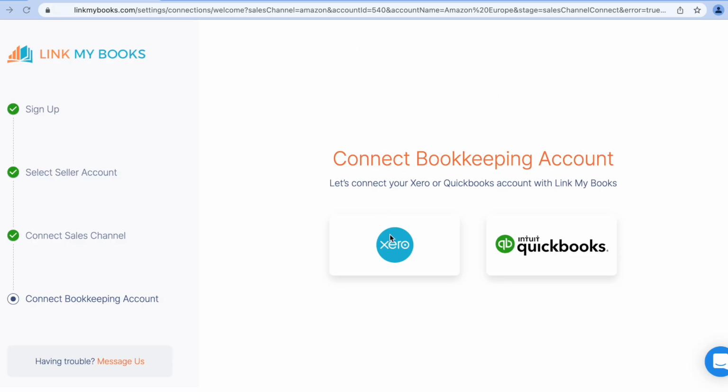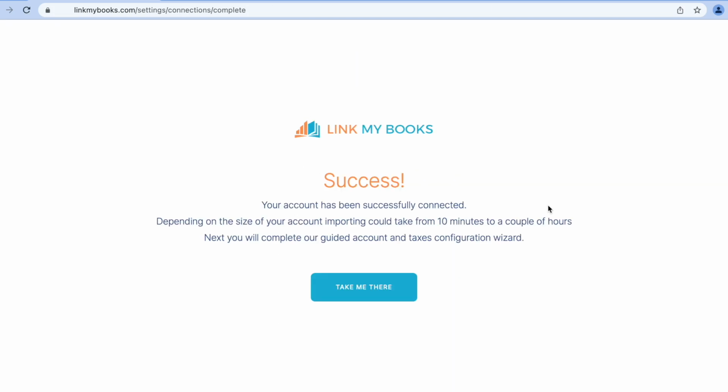Next is my Xero account. As you can see, they also support QuickBooks, but I'm using Xero, so I'm going to click the Xero button. Now I'll approve the Xero connection, and there you go, that's Xero connected too. So far so good. Next, I need to tell Link My Books what accounts and tax rates I want to use, and to do that, they've got a pretty awesome little setup wizard which guides me through it all.